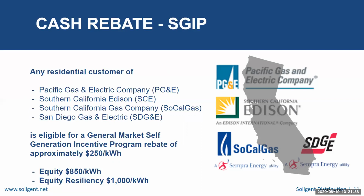There are different maps and tools to identify if you are in these fire threat regions, like nice interactive maps. If you're able to qualify for equity or equity resiliency, that's really going to be making up 85% or almost 100% of the cost of your system. But I do want everyone who can be claiming the $250 per kilowatt hour to approach this, because that is still very significant.